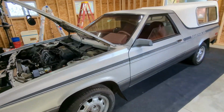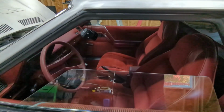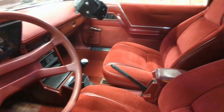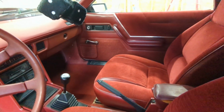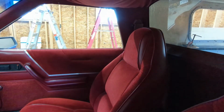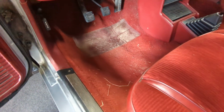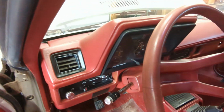And I'll show you one of the reasons that made me decide that I really wanted to buy this thing. I don't know how well it's going to show up in the video, but the interior in this is immaculate. It is super clean. The rugs need to be cleaned a little bit, but the seats are like brand new. Quite frankly, all of the plastic trim is in really good shape.